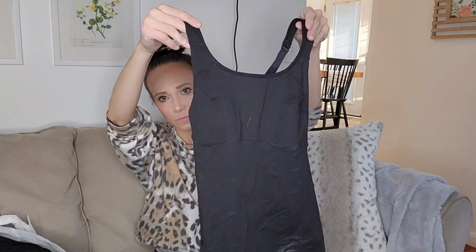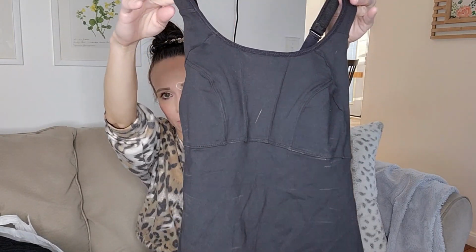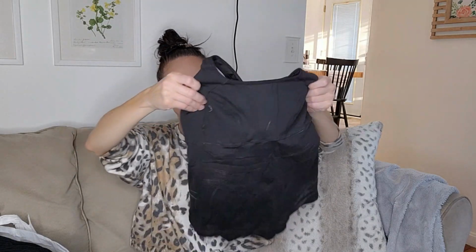But this is a size small activewear top. So probably list that for around $28. I thought about keeping it because it would fit me, but I don't know. I don't know if I need more stuff, honestly.